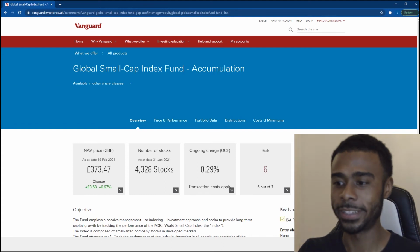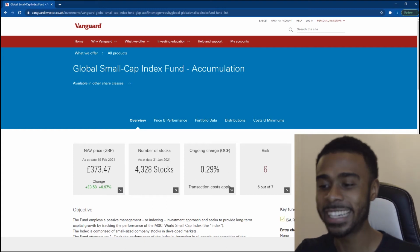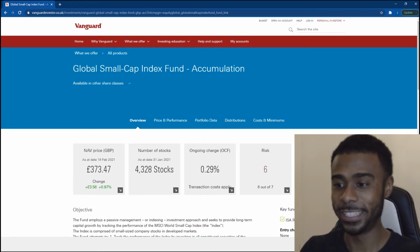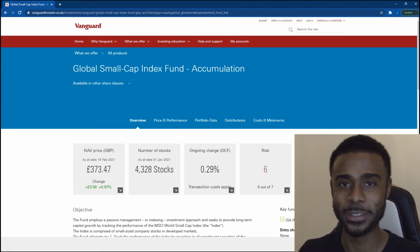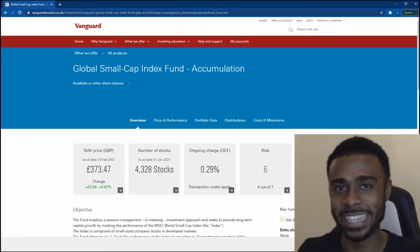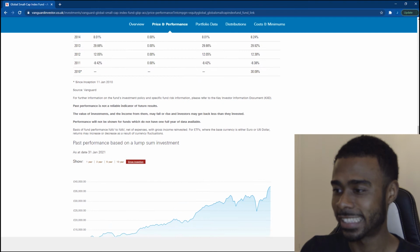And just to add on here, the price of this fund at the moment is £373.47. That essentially means that if you were to get 1 unit of this fund, it would cost you just that. As that price goes up, this is where you make your profits. So the hope is to buy it while it's low and sell it when it's much higher. That's where the money is actually made. And here we can see the performance of the fund itself over the space of the last 10 plus years.